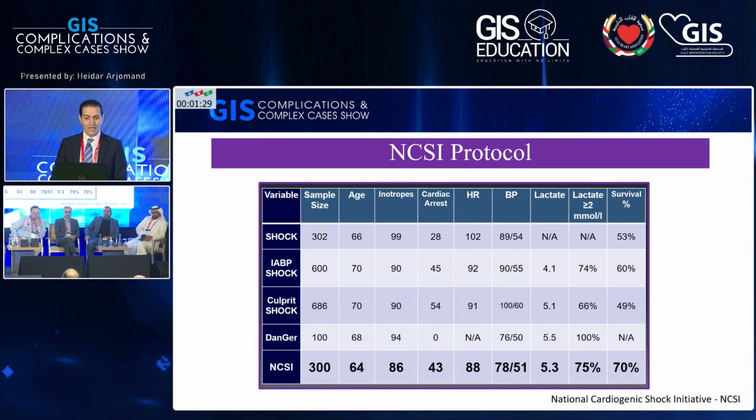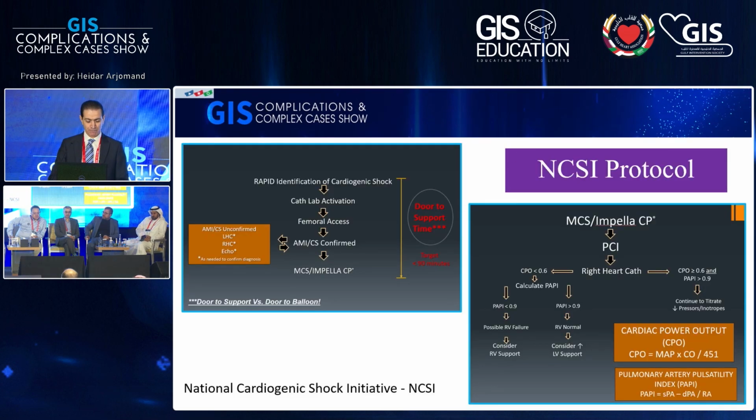One thing we know, again, is protocol-driven care in cardiogenic shock: what to put, when to put it, what to monitor, how often you monitor. In the ICU, there is no patient with septic shock that we do not check their fever and white cell count. But how can we take care of a cardiogenic shock patient and not monitor the lactate level every 4 to 6 hours? And that's the point of taking care of cardiogenic shock patients.